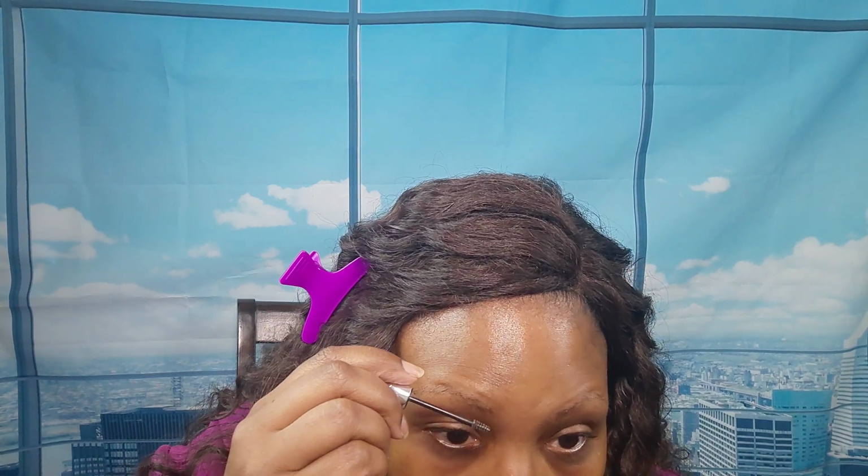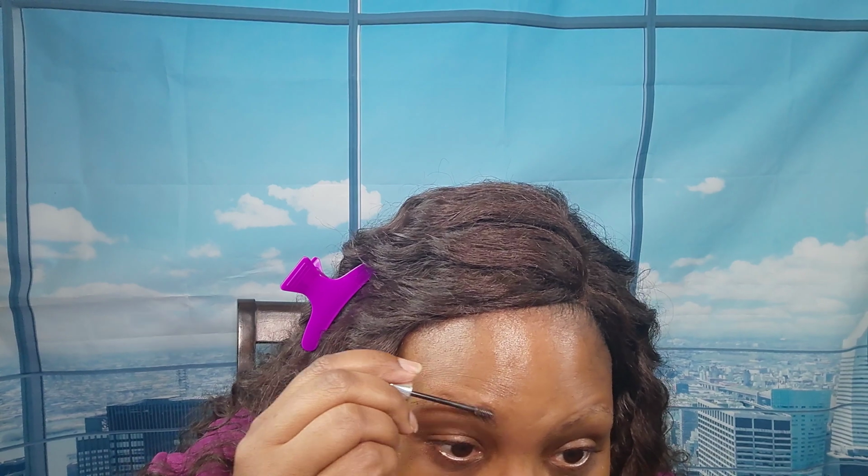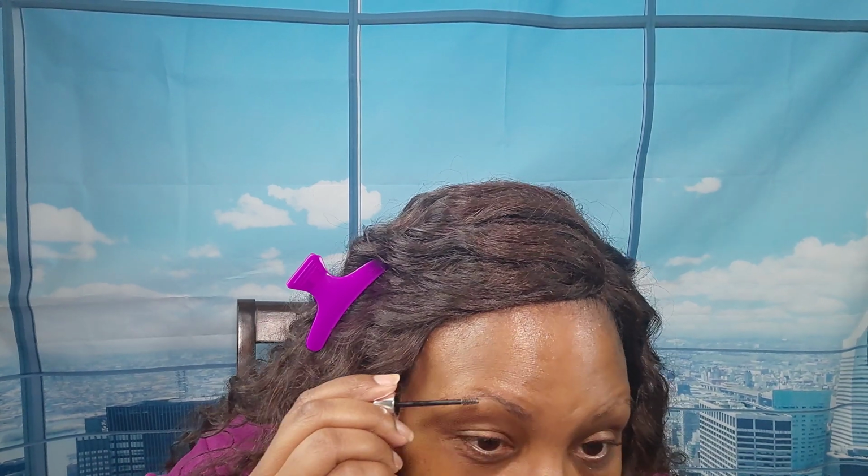Now this one they gave me in a 5, and that is my color. So I'm going to take this little bit. I'm going to try to look down and show you at the same time. Let's see if magic happens. Because even though I don't have brows, I try to shape my brows.